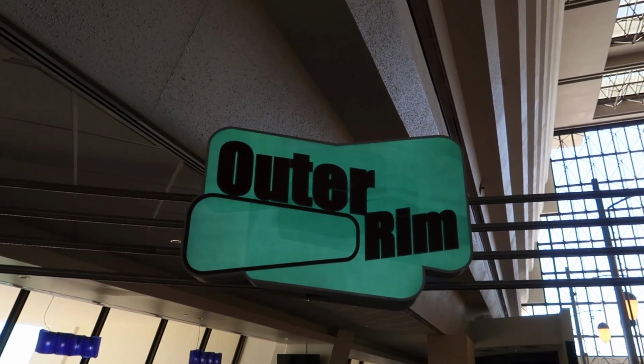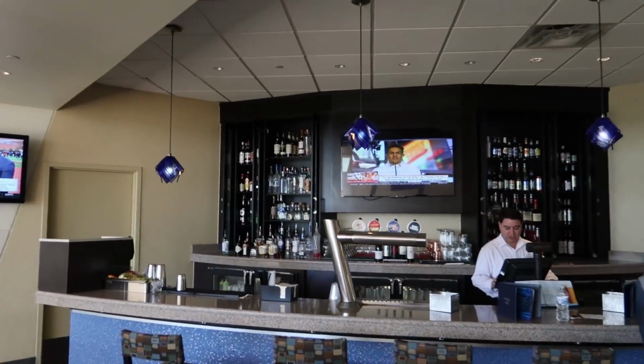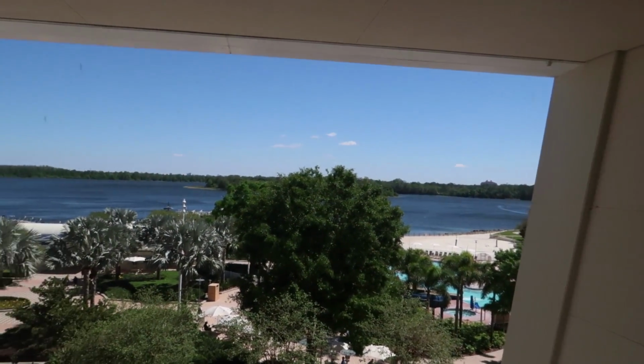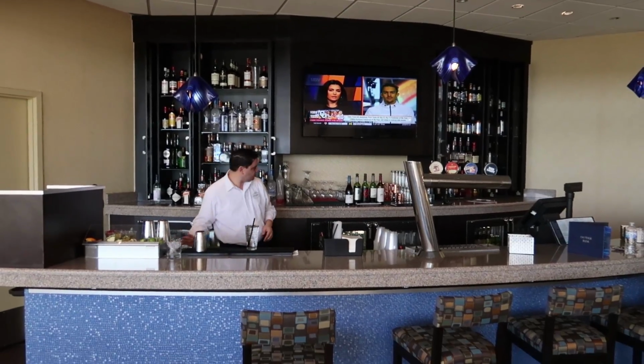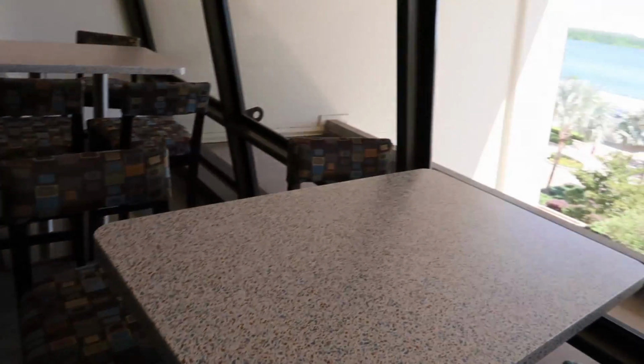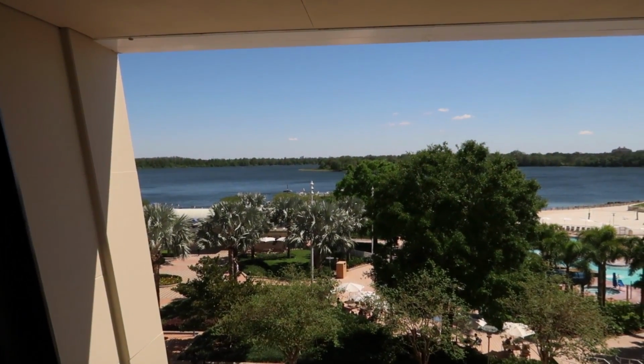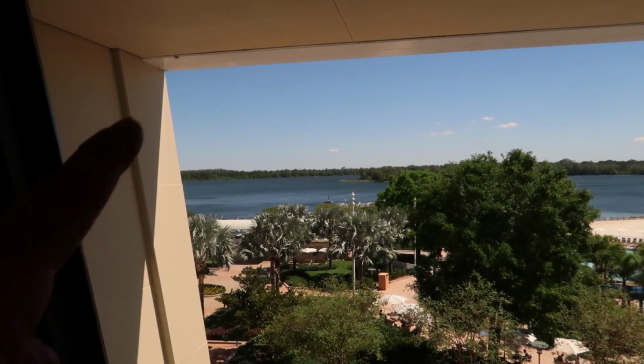Last but not least, in the 3-pack is the Outer Rim Bar, which is a full bar that has views of Bay Lake over here. Look at how beautiful it is out there. It'd be a nice place to relax. Grab a drink, grab a table by the window, and just look out onto Bay Lake. I bet you it's beautiful at sunset too. I believe the sun sets over there.